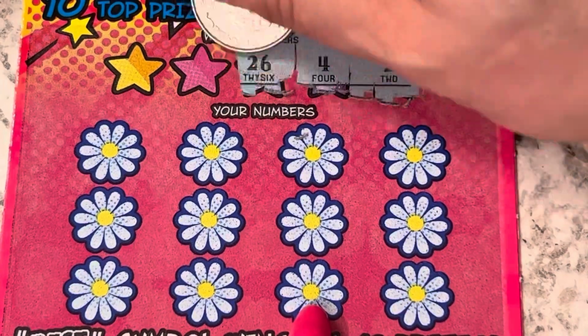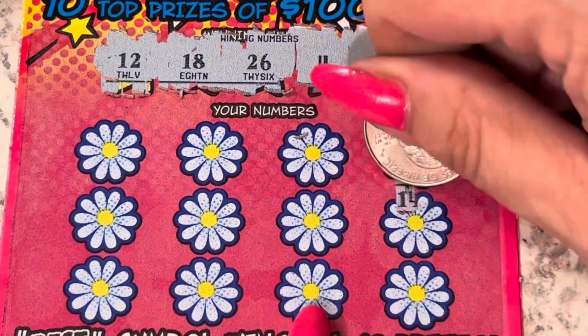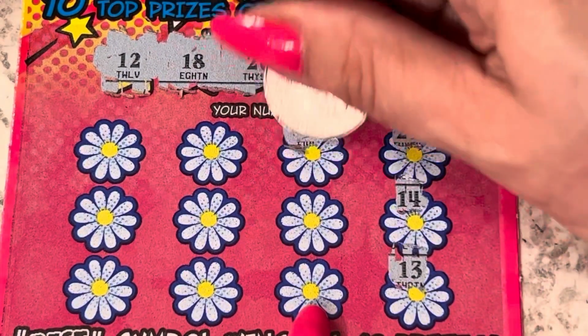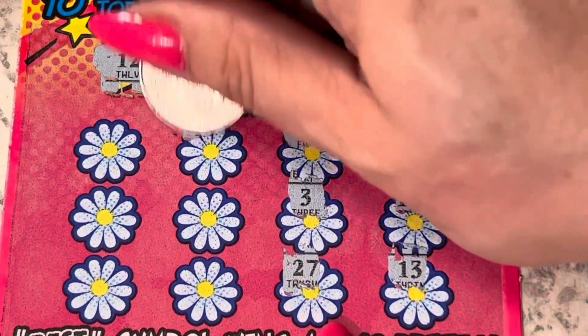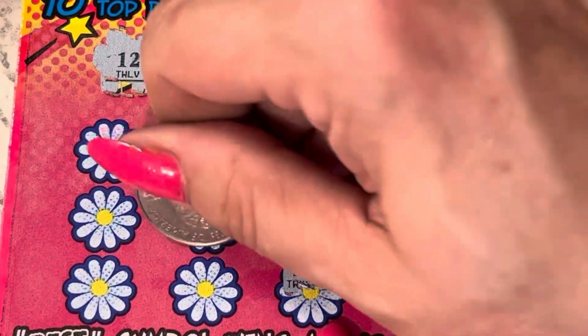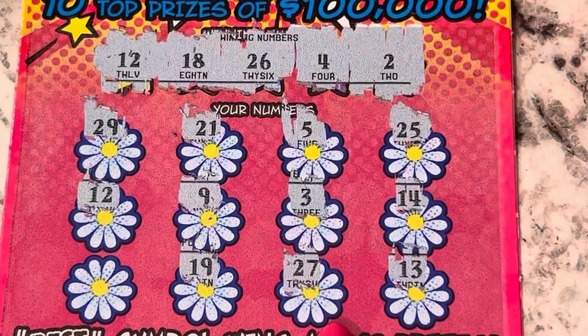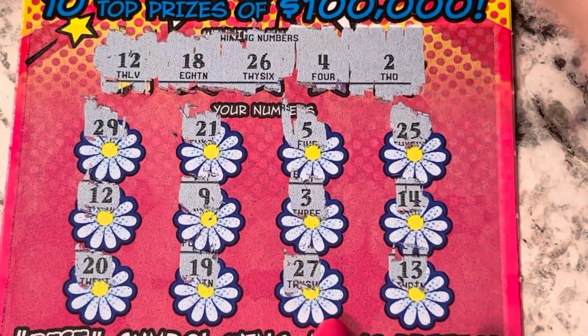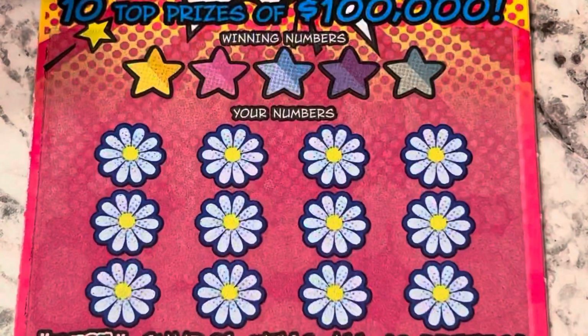Ticket number 35. 2, 4, 26, 18, 12. 25, 14, 13, 5, 3, 27, 21, 9, 19, 29, 12, which is a winner, and 20. Nice. For $20. So ticket 35 is $20. Woohoo! Is that all? We didn't miss nothing? I don't think so. I'm looking right now. We'll check and see. Ticket 36.